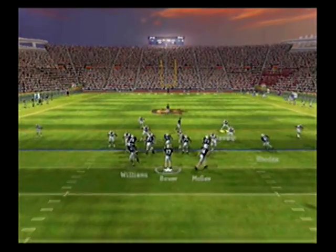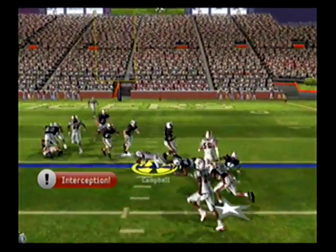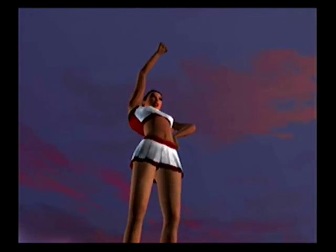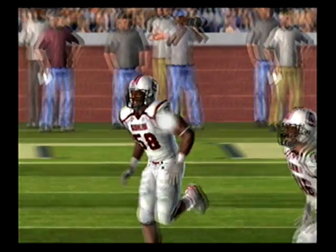3 wideouts here. Bauer steps back to pass. Bauer passes. Shakes off a tackle. That gives the defense their 4th pick of the day. This defense is full of playmakers. They force the quarterback to make tough throws that he doesn't want to make, and that usually adds up to turnovers.